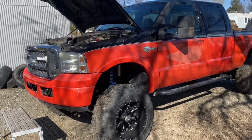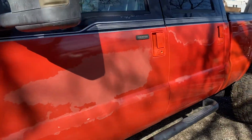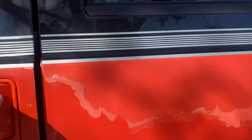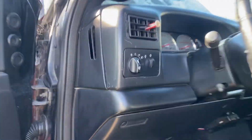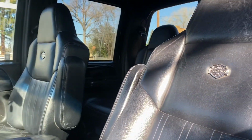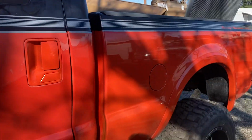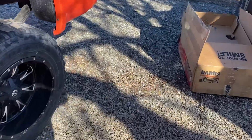So here's the little Harley truck that we were kind of teasing about. It's an 04 and a half, so call it an 05 if you wish. We got 127K on the clock. True Harley. Captain's in the back. So buddy picked it up. She needs some love.